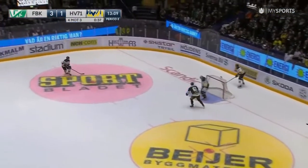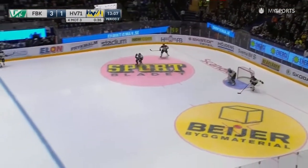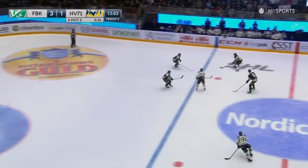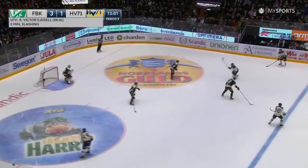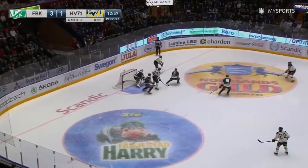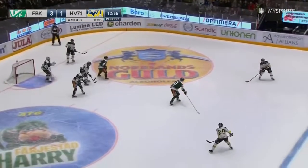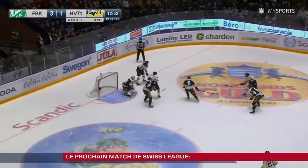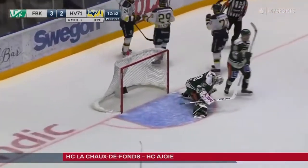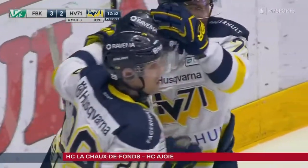So Stephen Elliott controlling in his own zone, 4-on-3, so lots of open ice here for HV71 on the man advantage. As this one carried into the offensive zone, he'll get set up now. Stephen Elliott, top of the circle, plays this one down low, gets it back. Elliott from the circle, from the dot, lets the shot go, and he scores. Goes off both posts and in, as Stephen Elliott brings it back within one.